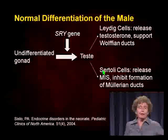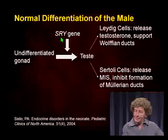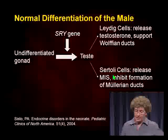Okay, so we're going to talk about how little boys and girls are made, but it's not as exciting as you think, because this is the slide for how a little boy is made, okay? So I always like to know the normal, and then you can hopefully figure out the abnormal, okay? So you got this undifferentiated gonad, and it's the presence of this SRY, the sex-determining gene. It should be on the Y chromosome. That's what starts the ball rolling. Then you get your testes. Then you get your Leydig cells, which make testosterone, which support the Wolffian ducts. And then your Sertoli cells, which release MIS, which inhibits the Mullerian ducts. Okay?